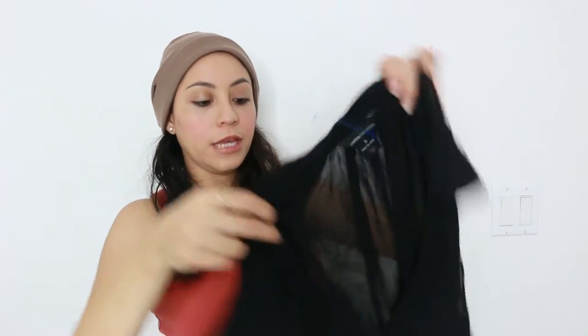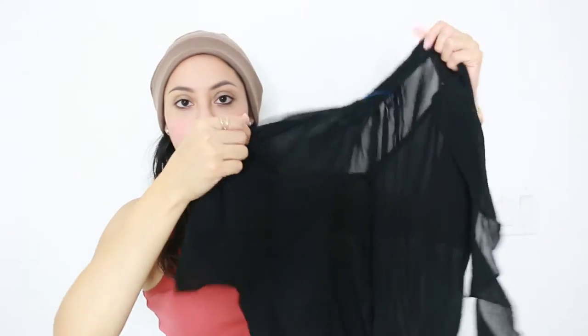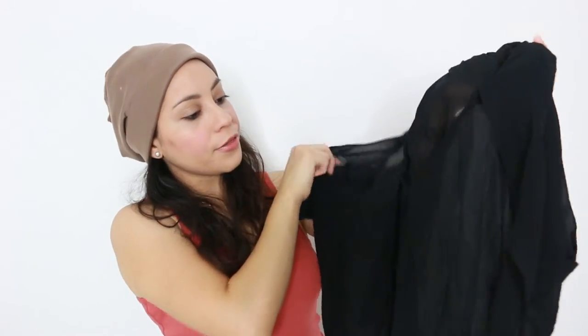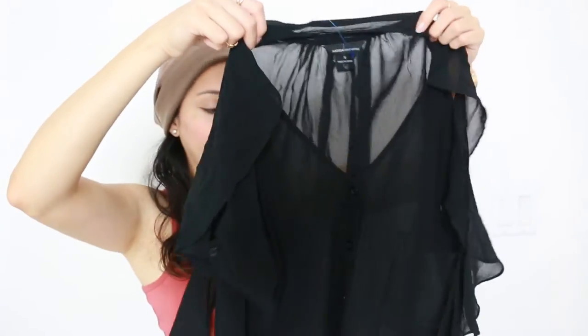So the next one is Moda International, and it's kind of see-through, so I definitely have to wear something underneath. It's kind of weird. I think I have to kind of tie it or make a bow in the front. I'm not too sure.